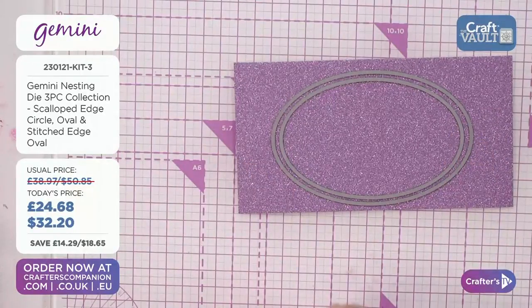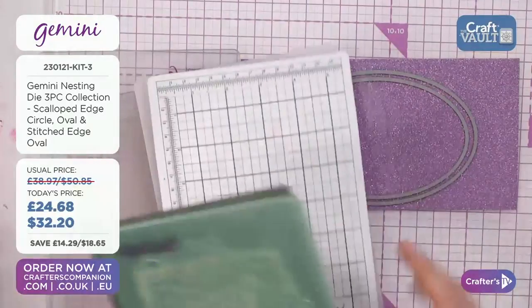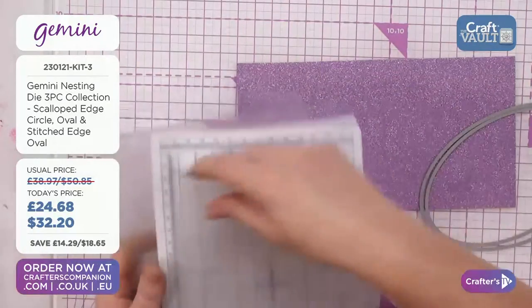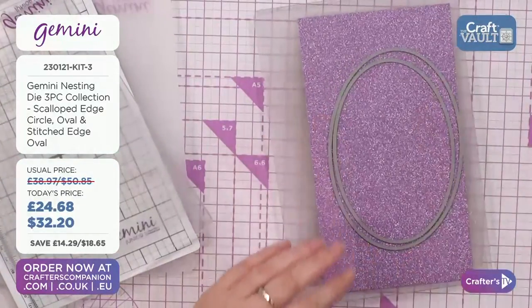So what we're going to do is take, I was looking to see what I needed. I need my cutting plates. So let me just switch out my double-sided plates and pop in my plastic shim and metallic mat, and we're just going to be cutting through some just gorgeous glitter cardstock.